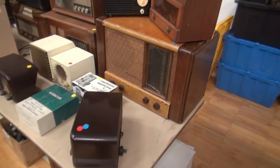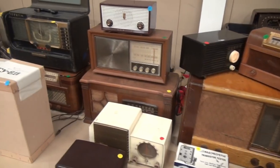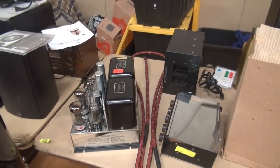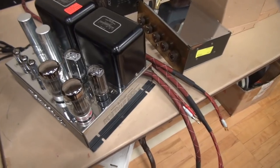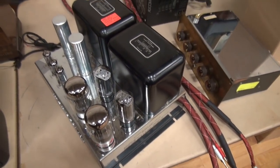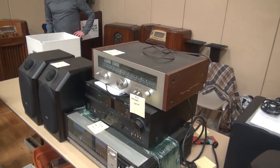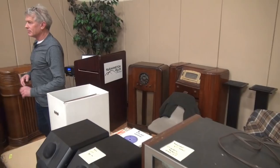Walking by a bunch of stuff behind me. I'm gonna have to flip around and cover some of that. See, there's just a mega ton of equipment here, people. What we got here? Is that a Macintosh? Yeah, it is. Macintosh 60-watt amp. $1,700. All right. Console row back here in the corner.